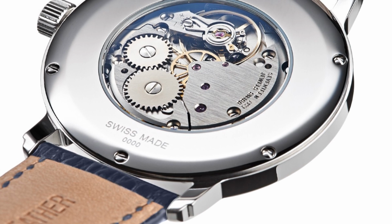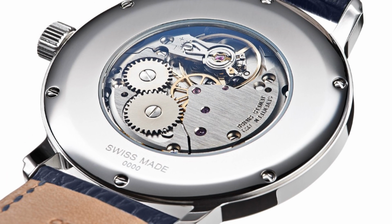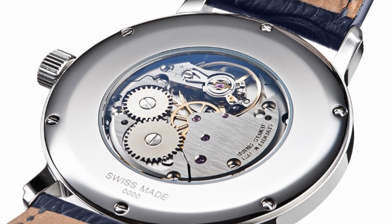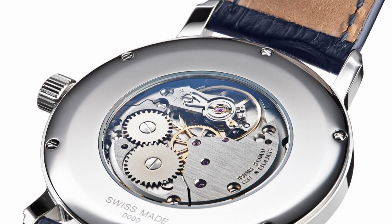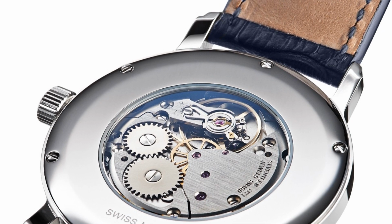I love the hands on this watch. The dial is great. The simple indices, it's just a beautiful watch. This is just a great looking watch. I like the dial, the indices, I love those hands, but good luck finding one of these.